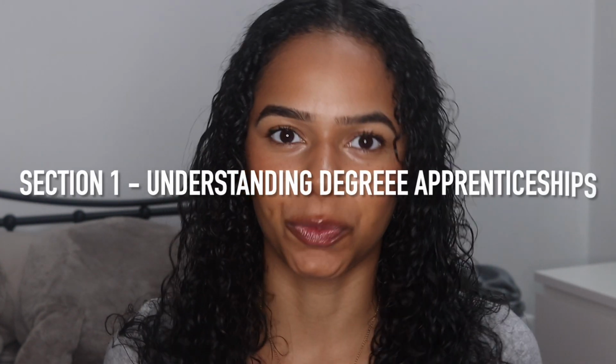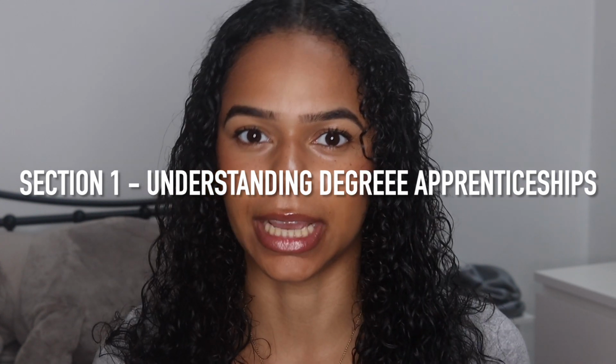So section 1 will be understanding degree apprenticeships. Degree apprenticeships are very different to university because you don't have to pay for the funding. The government provides that as long as you have a job offer. Sometimes the length of the course is an extra 1 or 2 years than the traditional route, mainly because you'll be spending the majority of your time working full time and will have less time to focus on your actual modules. So sometimes the degree is a bit longer than it would be if you were going to university alone.